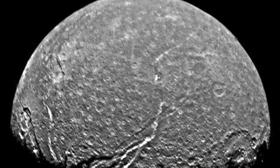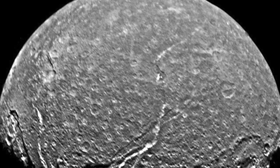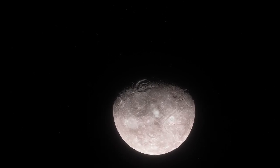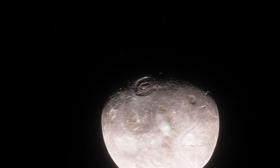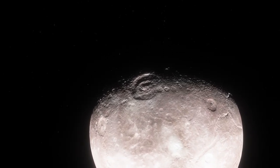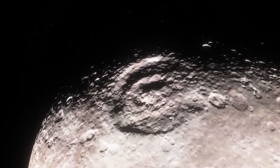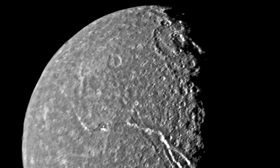This satellite has its fair share of craters dotting the surface. Most of them measure about 80 miles or less. One, though, stands apart and is significantly larger. This crater is named Gertrude, and with a diameter of just over 200 miles, it is the largest known crater on Titania. That's about a fifth of the diameter of this moon.